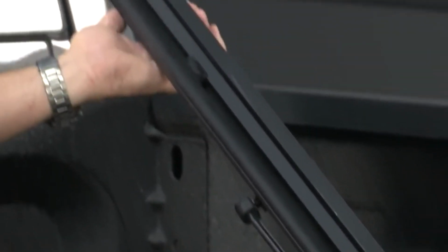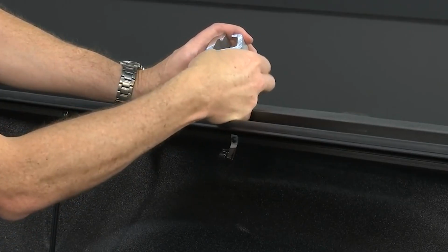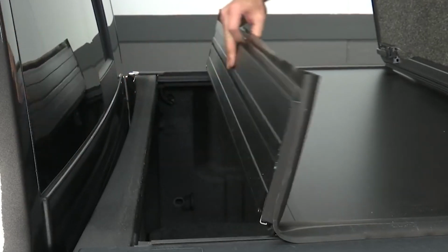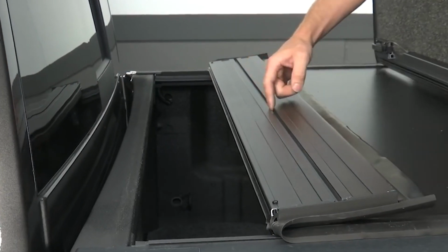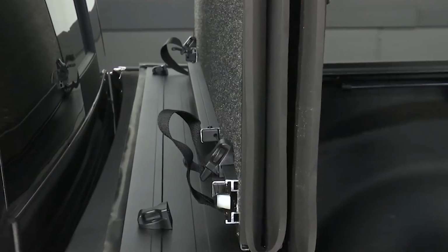And the flush design of this cover is guaranteed to provide a subtle look that will not attract any unwanted attention. The underside has been carpeted to ensure your cargo does not get scratched up while being transported. Even with so many features, you still get 100% bed access. Yes, that's right. No space on the bed of your truck will go to waste with this cover.